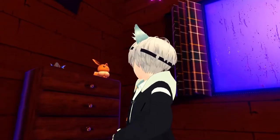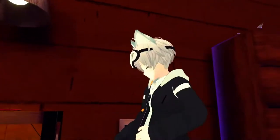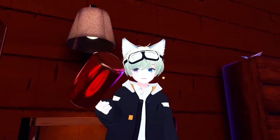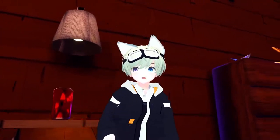Over here we have a nice cute little Eevee plush and a ship. I know what it's from, but it's not coming to my head right now, so we're just gonna brush over it. And over here we have a very shiny can. I believe it's in 12K. This is a very advanced 12K shiny can. Oh my god. Dang, that's using all my frames right there.